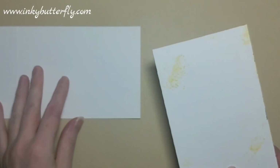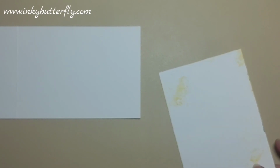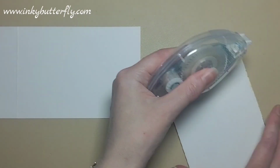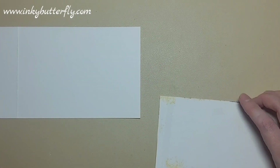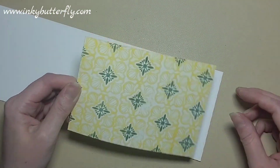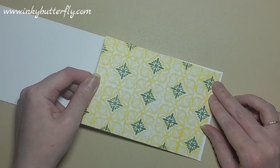Rightio, so this is just going to go onto a white card base. So we can just use our Stampin' Seal for that. Nice and straightforward. Little fluffy bit there.